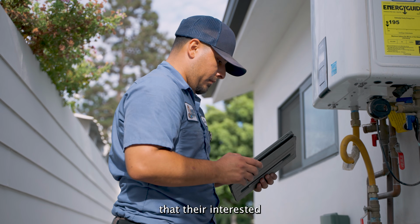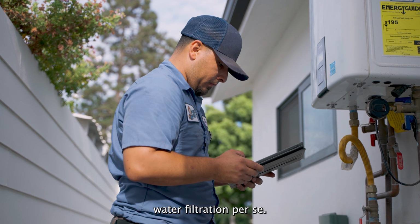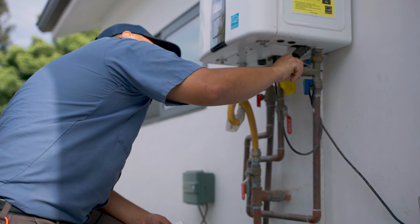Homeowners mentioned that they're interested in some water treatment options, whole house water filtration per se. We got to make sure that the pressure is below the 80 range. We want to make sure that we have the correct setup for future installations.